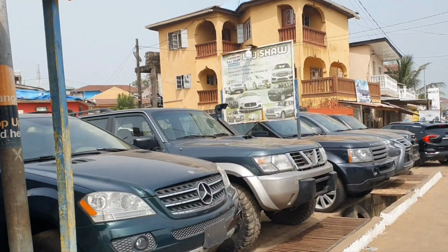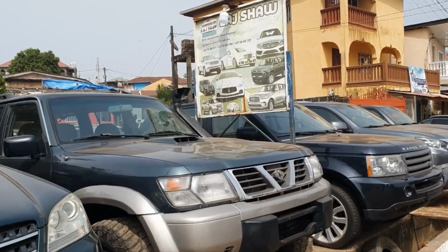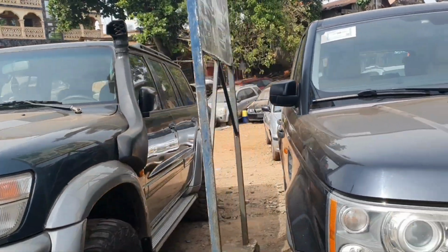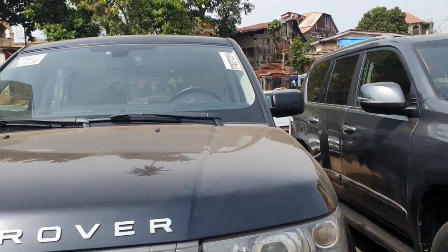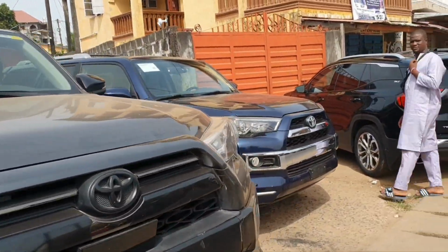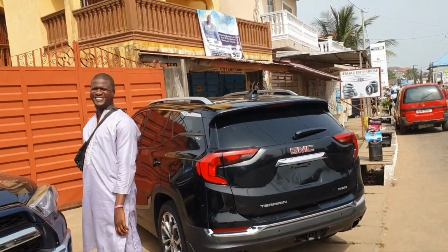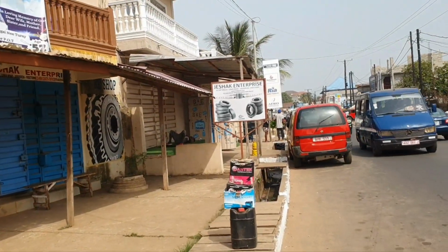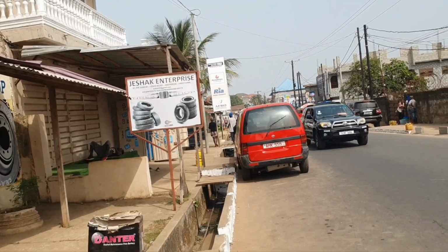This is also a car dealership. I think it's called LAJ Shaw. As you guys can see, used high-end SUVs, a Lexus, a 4Runner, a GMC, and I think this is a Terrain, a GMC Terrain. Used vehicle.